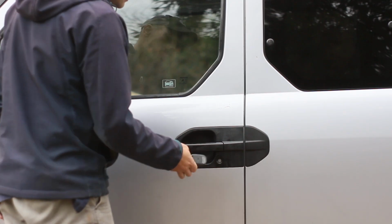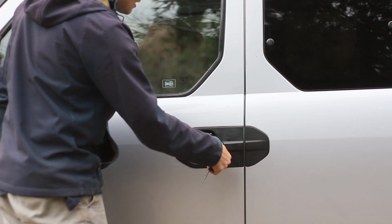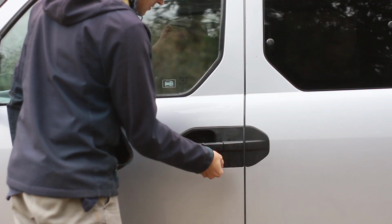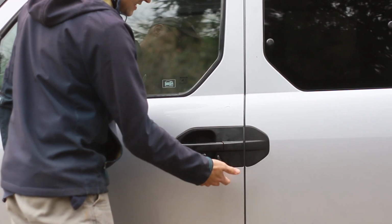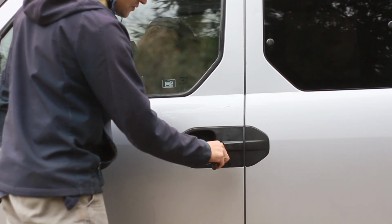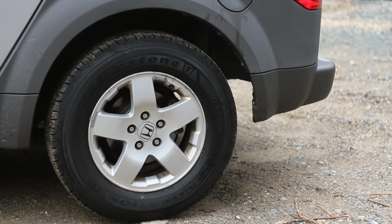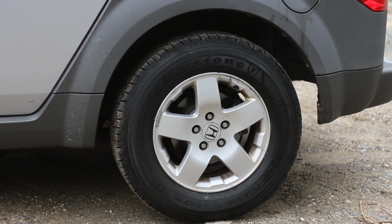Sometimes on these Elements, the key assembly here gets stuck and you have to oil it, but a lot of times this goes bad. This one works fine. See, right now it is stuck, so it's kind of a weird thing that happens with these Elements. Another thing to keep in mind is that the shocks in this car do go bad, and there's quite a bit of things in here that do go bad.